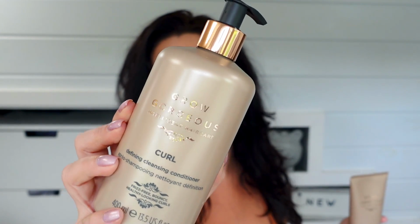I love that it has a pump. I prefer that. Defining cleansing conditioner for frizz-free, bouncy, healthy looking curls. That is what your girl is going for. That's also why my hair is a bit frizzier than I like to bring it on camera for you when it's wavy like this, because I tossed out all those other products. I didn't have anything else stored up other than this elixir that's not necessarily for curly hair, but it's been doing a pretty decent job at holding me together while I was waiting for certain things to deliver. So I'm so glad Boxycharm shipped these faster.